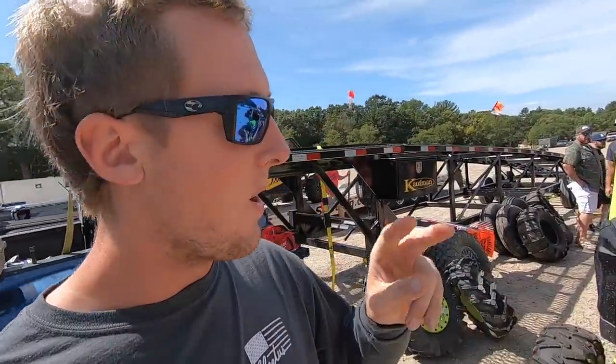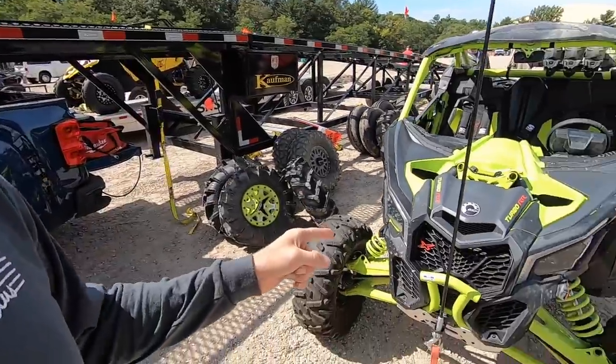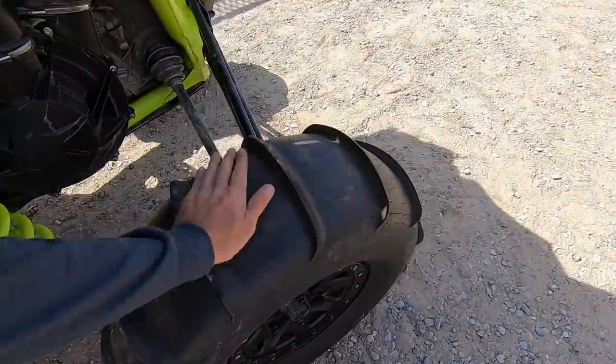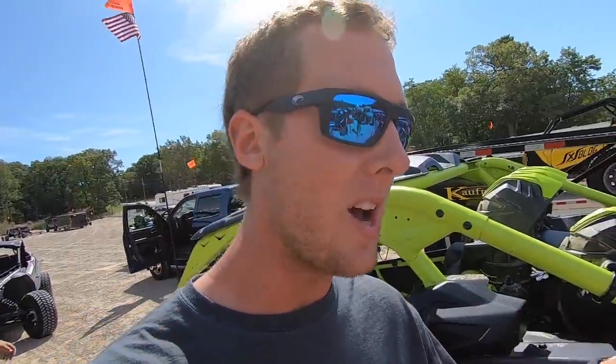What's going on, guys? We are on day two here out bogging in Michigan with the side-by-side blog.com guys. We got my Can-Am X3 Turbo RR here. We got some paddle tires on it. So this will be day two riding this thing before we head back to Florida and these guys get to doing their little build out on this thing.